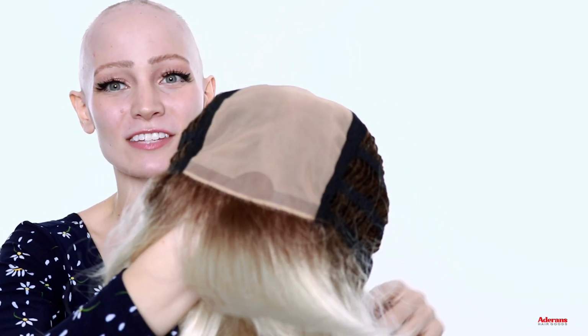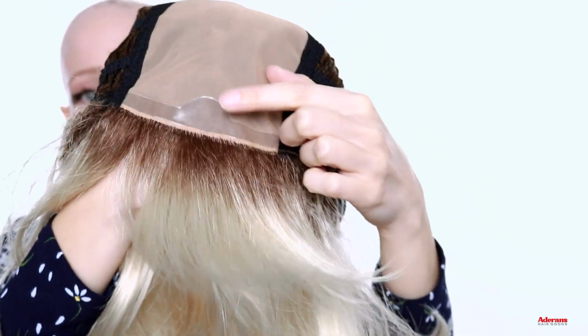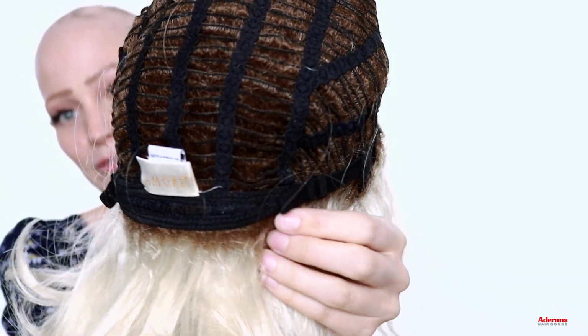This wig cap is very similar to the other wig caps that I've shown so far in this video, but it just does not have that lace front. So you have that double monofilament here. You have a silicone strip here to add that extra grip so it helps keep the wig secure on your head. And then you have the adjustable straps at the nape of the neck.